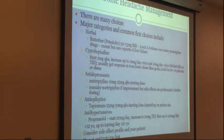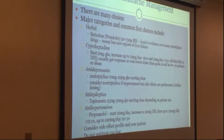So we often will convert to nortriptyline if they're too groggy in the morning, but they are getting some relief from headaches. Under the anti-epileptic category, our favorite one is topiramate. There are others, right? Depakote is a classic one. Obviously, it comes with problems, especially for teenage women. And then antihypertensives, there are many. Propranolol is one, but verapamil is another.